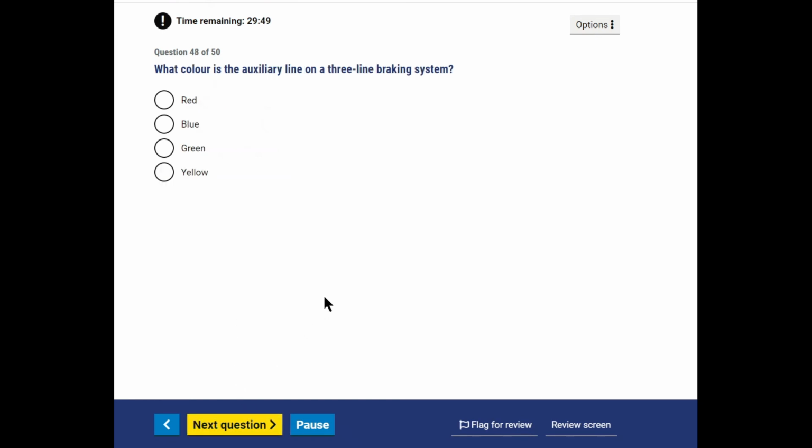What colour is the auxiliary line on a 3-line braking system? I have no idea. Red, blue, green. Let's rule out red. I would guess that red is going to be the main braking system. So an auxiliary line, the backup system, if you like. Let's go with traffic lights. The next one down is going to be yellow. That's my guess.